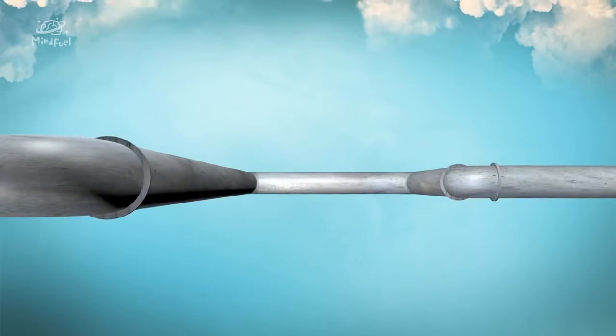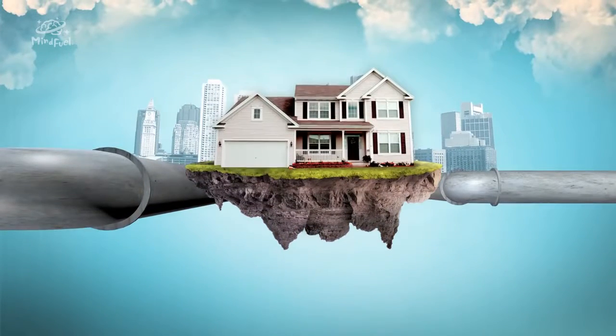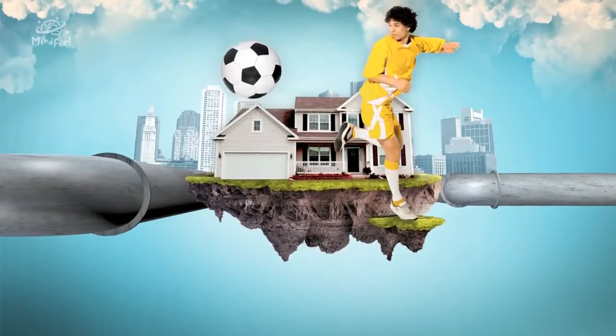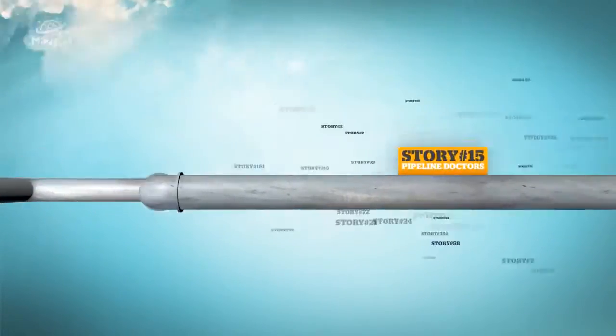Yes, we move energy, but it's more than that. The energy we move heats someone's home. It helps cities grow. It creates amazing new products. It helps take the kids to soccer. It facilitates modern life.